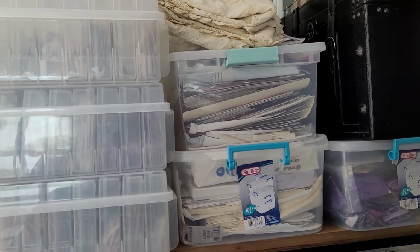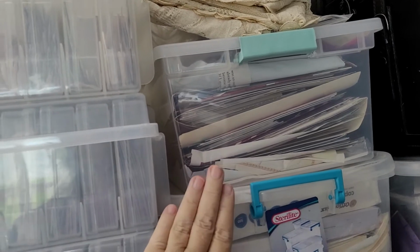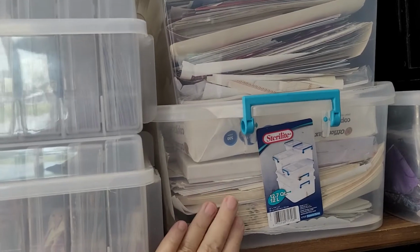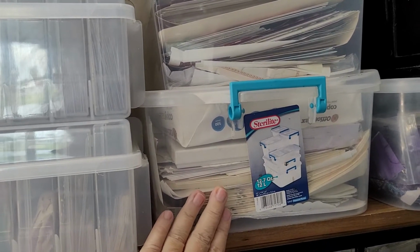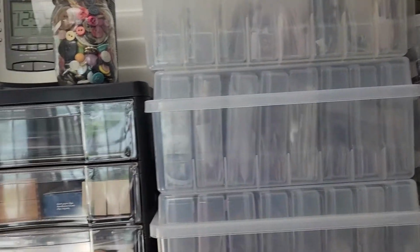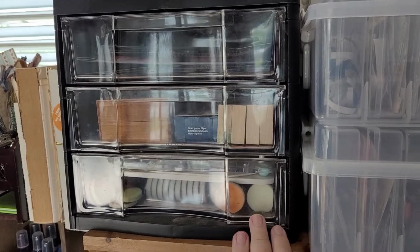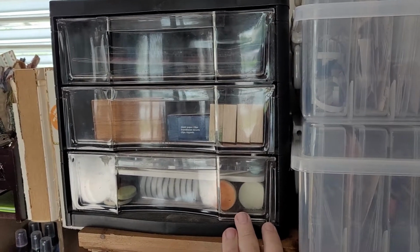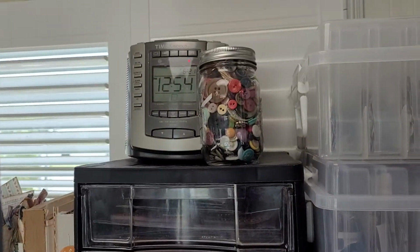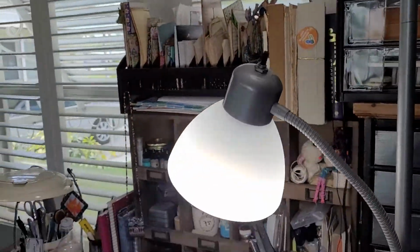And those two that are right here, this one is all kinds of things, you know, pictures that I could use for making tags. And this is all kinds of things for coffee dyeing. These are my ephemera boxes, how I store them. This is rubber stamps and all kinds of other colors of ink and things that I don't use all the time. And more buttons, my radio. Okay, and my desk.